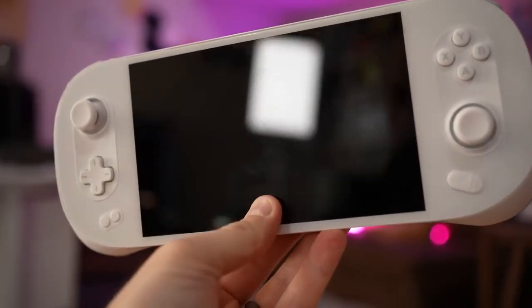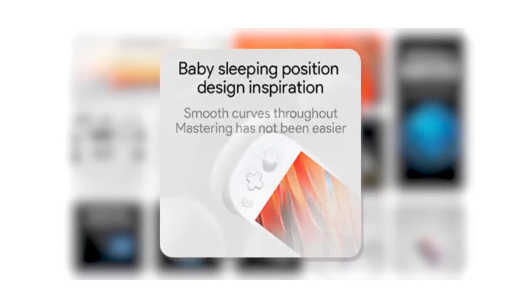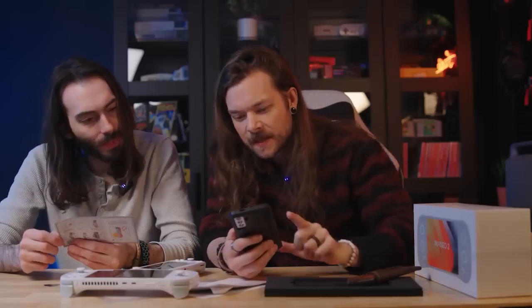It's super futuristic-y. Also, they gave it to me this time with Windows not activated. Baby sleeping position grip. As I don't know, the picture has nothing in it. Ultra high capacity battery, we'll see. You don't get much juice out of it.